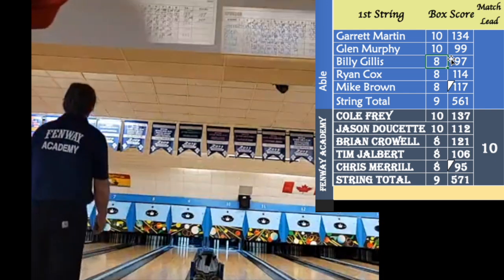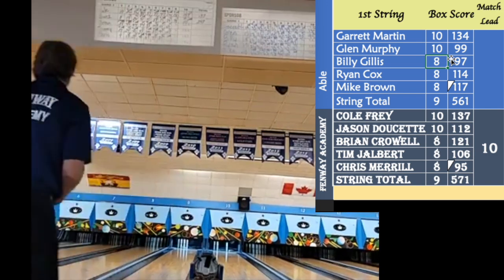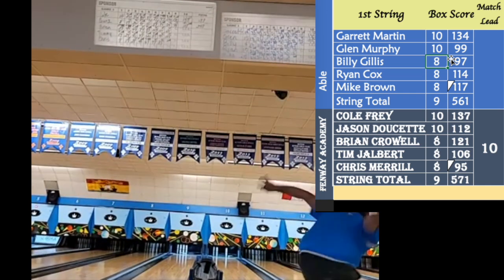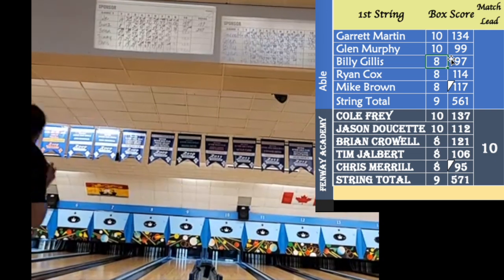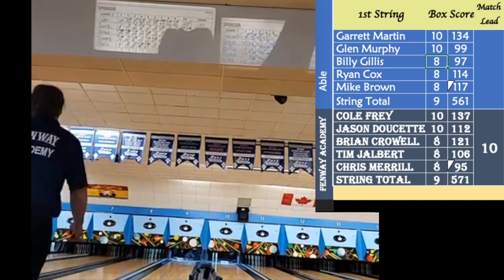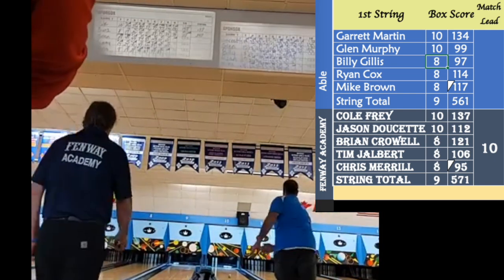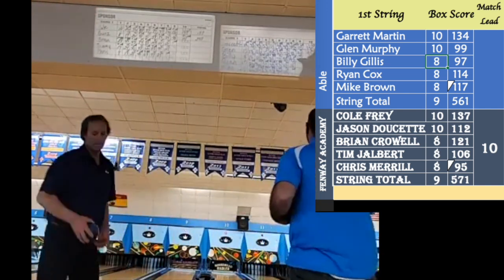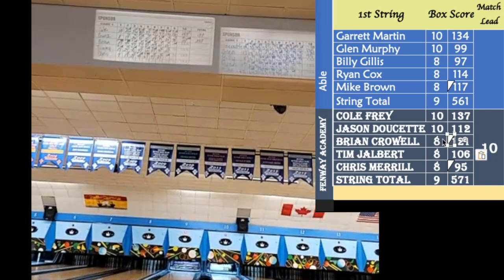Crowell. It's the 4 horsemen again. Crowell started like a house on fire: 2 strikes and a spare. And that one is also a spare. So he spared in the 3rd, 5th, and 9th so far. Has himself up to 131.